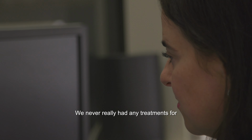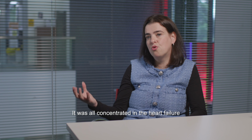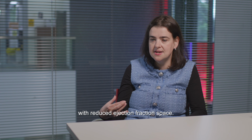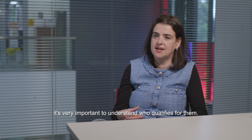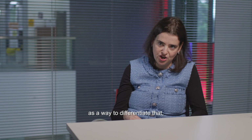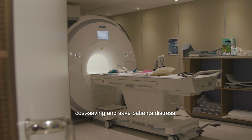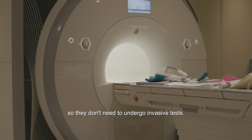We never really had any treatments for heart failure with preserved ejection fraction. It was all concentrated in the heart failure with reduced ejection fraction space. And now that some treatments are coming out, it's very important to understand who qualifies for them. And if we can use cardiac MRI as a way to differentiate that, I think that will be revolutionary and also very cost saving and save patient distress so they don't need to undergo invasive tests.